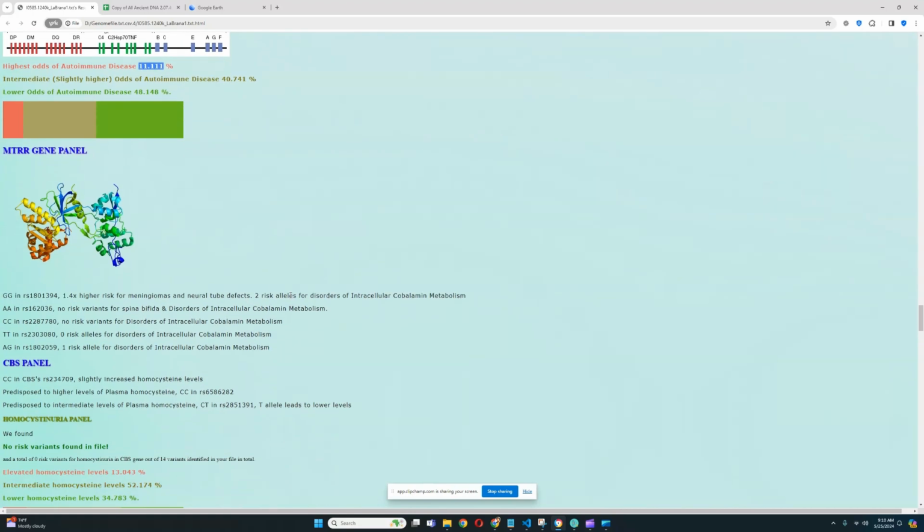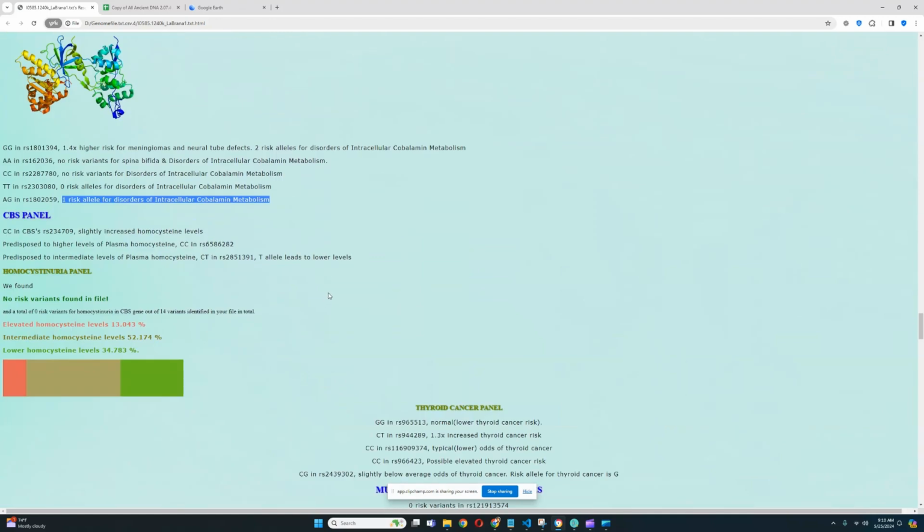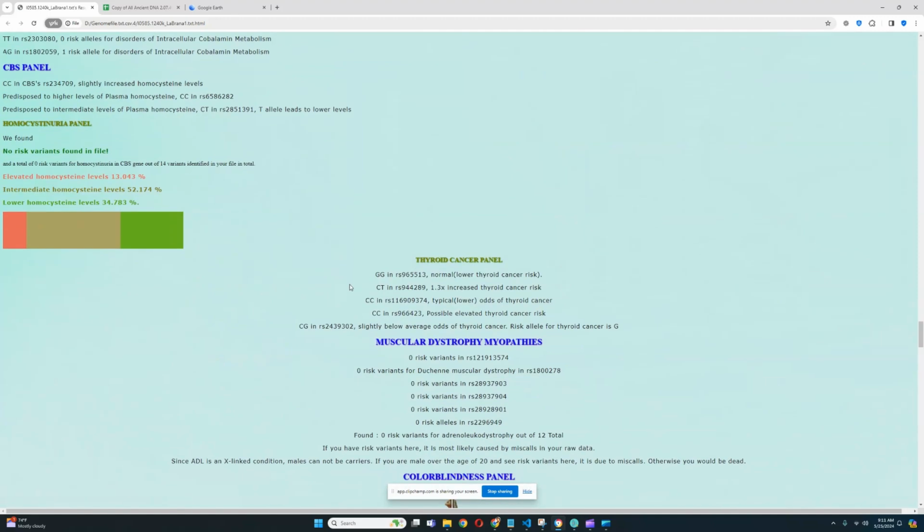For the MTRR gene panel, looks like he's got 2 risk variants for disorders of intracellular collagen metabolism and nothing for anything else. One risk allele in this variation for disorders of intracellular collagen metabolism. For homocystinuria and elevated homocysteine levels, looks like he has a predisposition to intermediate levels of homocysteine. Slight predisposition to lower homocysteine levels, actually, because the percentage for lower is so much higher than the percentage for elevated, which is really good to see.